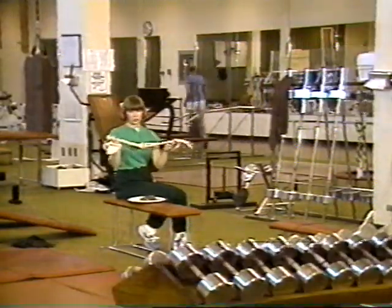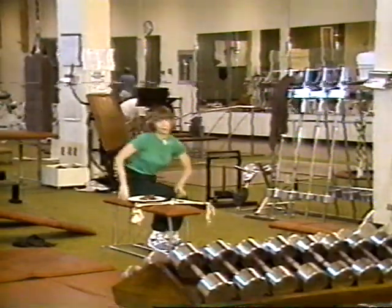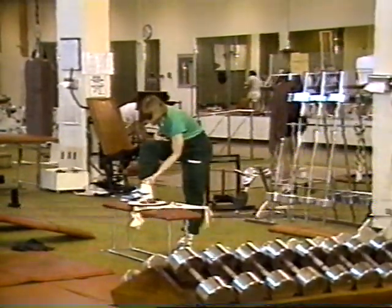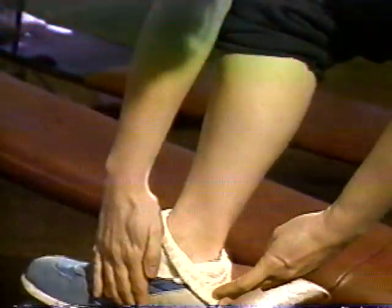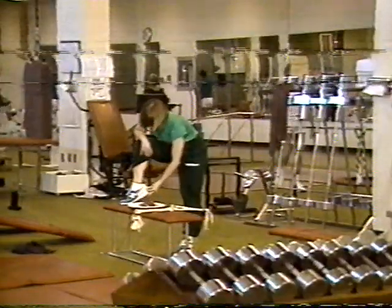The muscles are attached to the bones by long, tough fibers called tendons. The largest tendon in the body is at the back of the heel. It's called the Achilles tendon, and it attaches the calf muscle to the foot. When the calf muscle contracts, it pulls on the tendon, moving the foot.